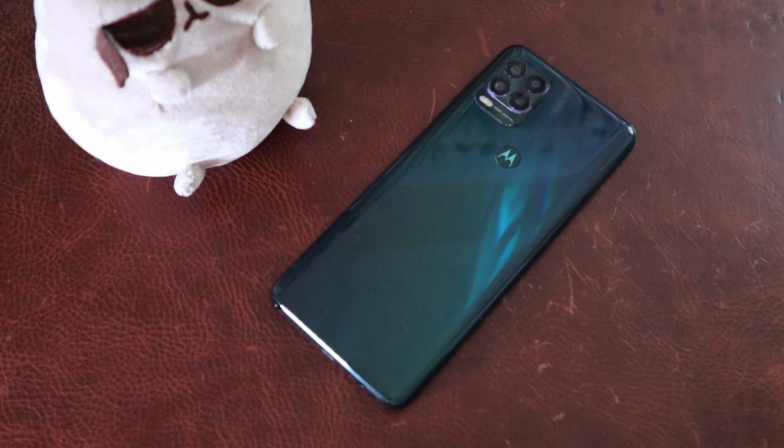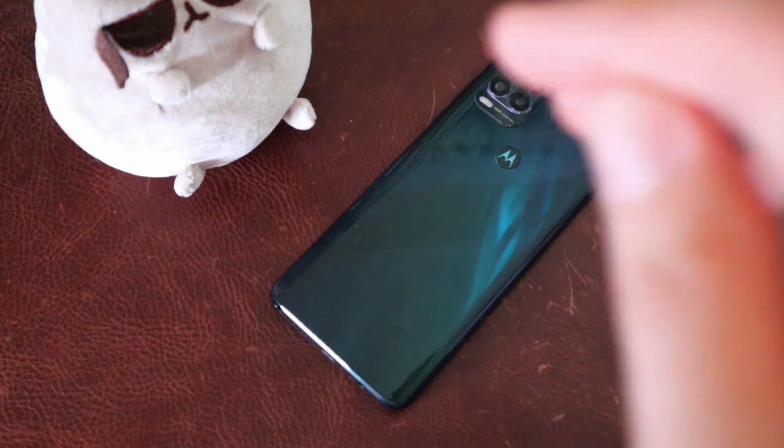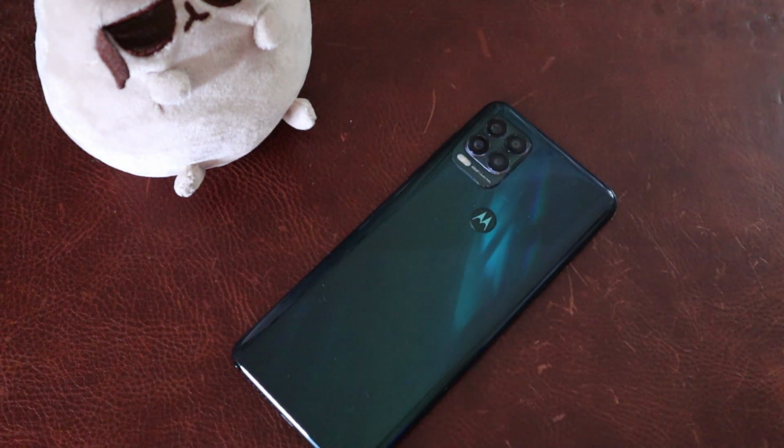This is a solid device, a well-engineered device, a well-supported device. Moto pounds them out. Like I said, it's not fancy, but it's a workhorse. And if you need something for $400 and you're okay with that price point, you're going to get a solid phone that's going to serve you well.